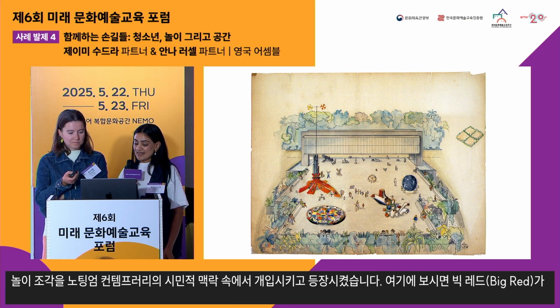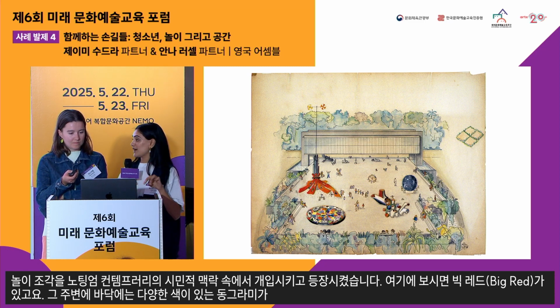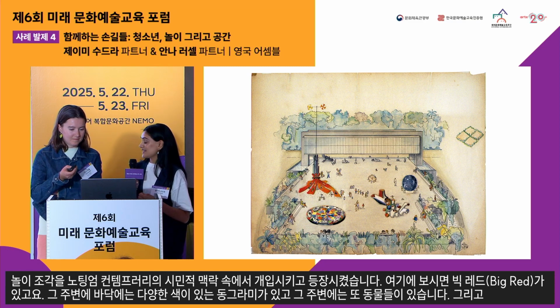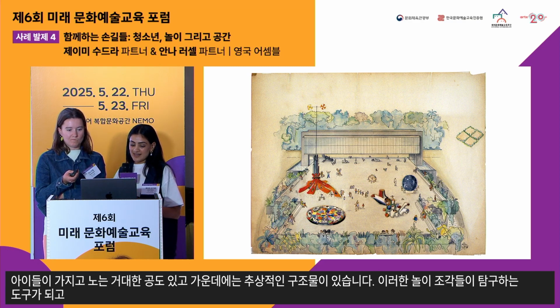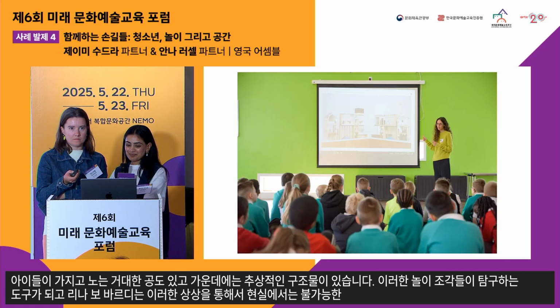So a lot of these structures, you can see this big red object, which was called the Big Red. And then there's this rainbow circle painted on the floor with animals around it, and a huge ball that looks like many children are playing with, and then a more abstract structure in the middle. So Assemble views play as a form of critical inquiry, and Bo Bardi's vision resonates as it proposes a way to imagine, construct, and inhabit an otherwise impossible reality.